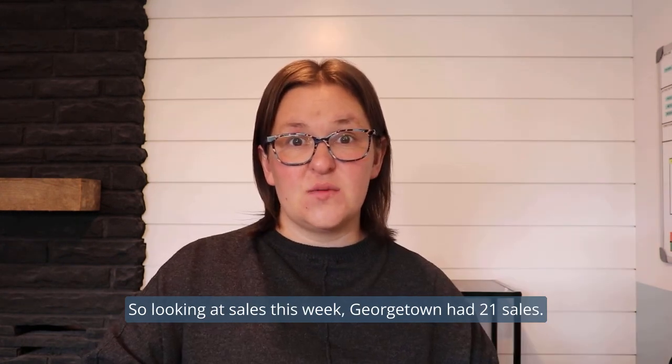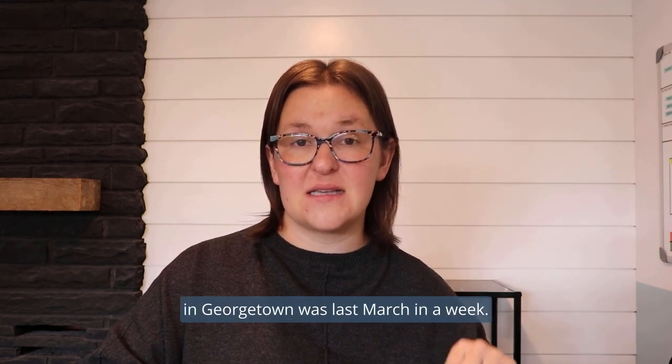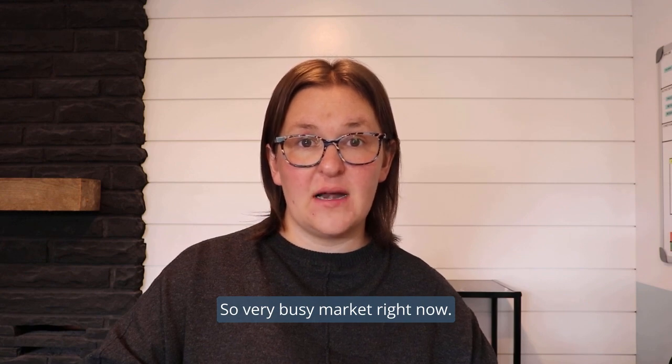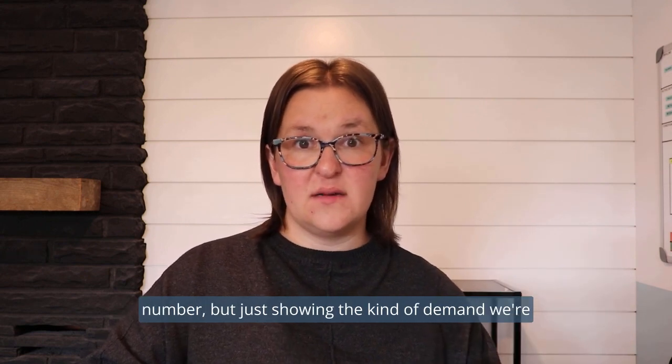So looking at sales this week, Georgetown had 21 sales. The last time we had over 20 sales in Georgetown in a week was last March. So very busy market right now. We saw lots of inventory come up last week, so I'm not surprised to see a higher sales number, but it shows the kind of demand we're seeing.